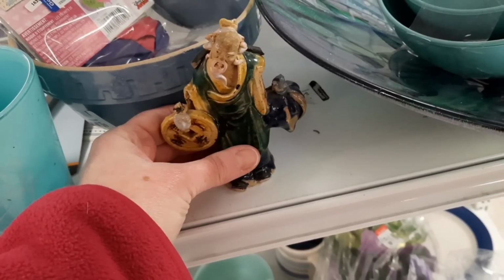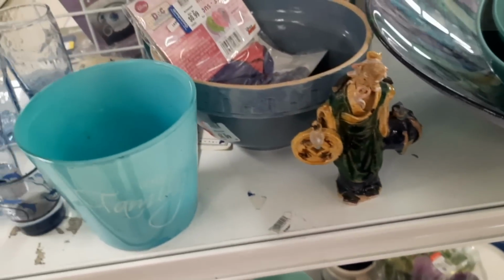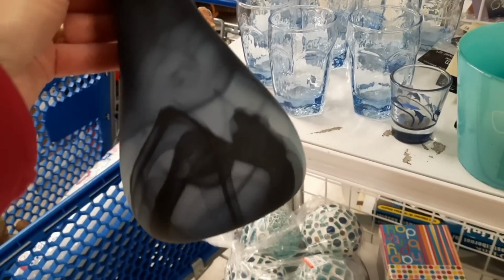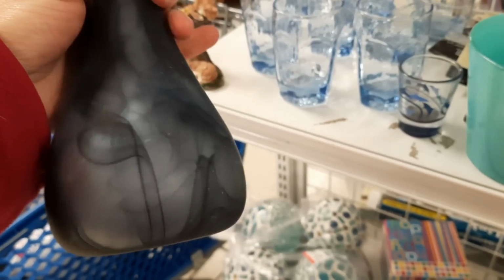It's a little mud man. But then I realized he was missing his arms. So I did not get that for her because he had no arms. And then here was a glass vase. I wasn't sure what it was.